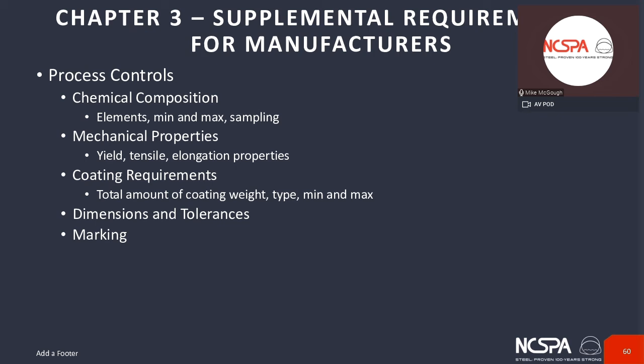And then the final chapter, chapter 3, covers the supplemental requirements for manufacturers or the mills themselves. So again, the process controls contained within that are two primaries of the chemical composition, right? So this is the elemental composition, carbon, manganese, phosphorus, copper, and the like, the minimum and maximums of what those elements can be, and then the sampling and testing procedures that must be conducted to ensure they are within range.